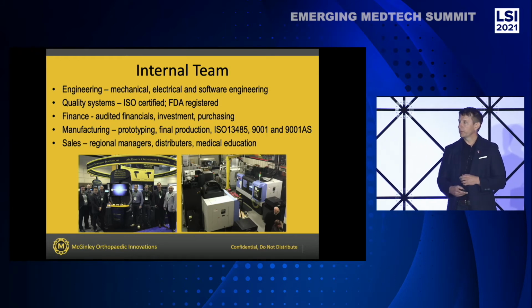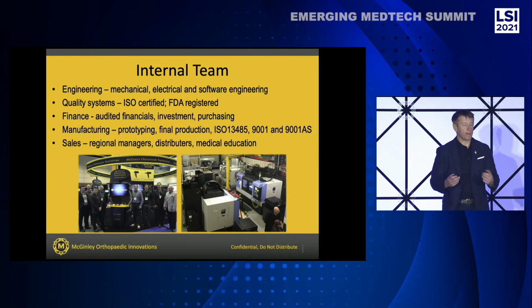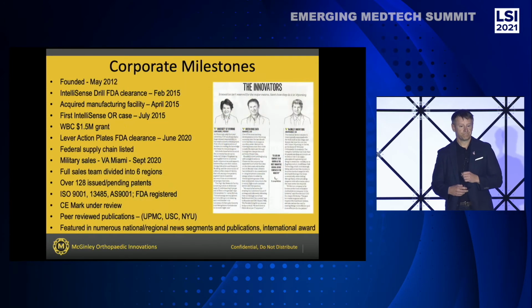And then we support them with medical education managers. So this internal team really is what develops the power of our overall company and keeps us going in the right direction. We have many milestones. We've been very consistent with our milestones over the years. You can see some of them here, but I want to highlight a few of those.